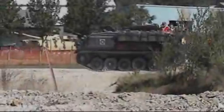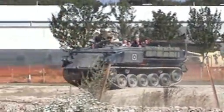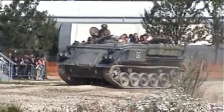That's an armoured personnel carrier, a 432 armoured personnel carrier, not a tank. It's there to take the soldiers to battle.